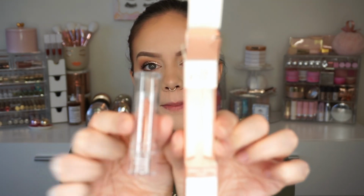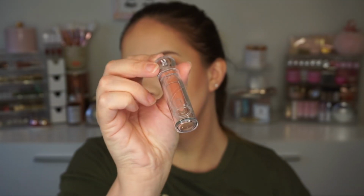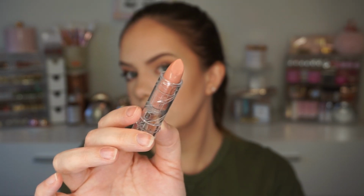I'm gonna start with the shade that I wore yesterday. You guys will definitely see this video first, but I did pair this with a darker nude lip liner and it was so pretty. So this is the packaging and component right here. This is a very simple packaging, but I kind of like it in a way. It's very sleek and you can see the color right inside the tube. The color looks really pretty. It is a soft light nude.